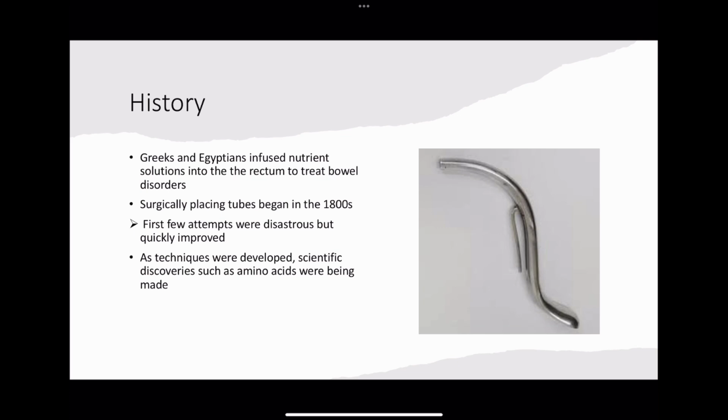Older cultures infused nutrient solutions to treat bowel disorders, but actually surgically placing tubes only began in the 1800s. The first few attempts were disastrous, but they improved, and as techniques were being developed, different scientific discoveries were being made.